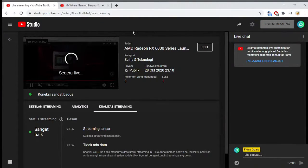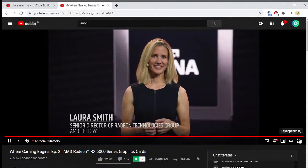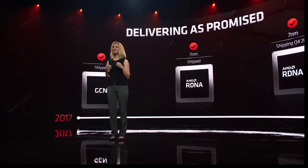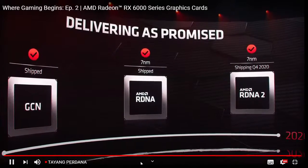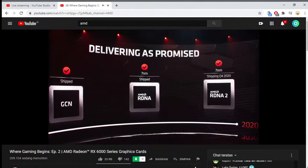Thank you, Lisa. Our graphics architecture roadmap has a clear goal: gaming leadership across the ecosystem. GCN was a great architecture, but we knew we needed to rethink graphics and build the best engine for the future. We wanted to build a set of technologies that game developers could use across all platforms. The first major step was RDNA, introduced last year. RDNA was a new architecture and used a 7nm process node, which helped us with the large initial gains.